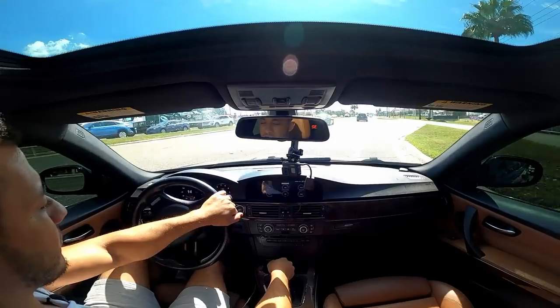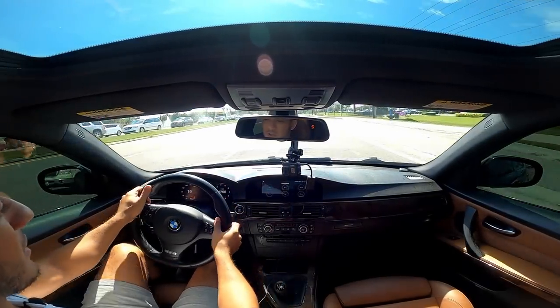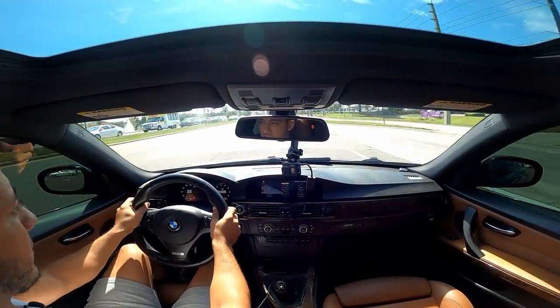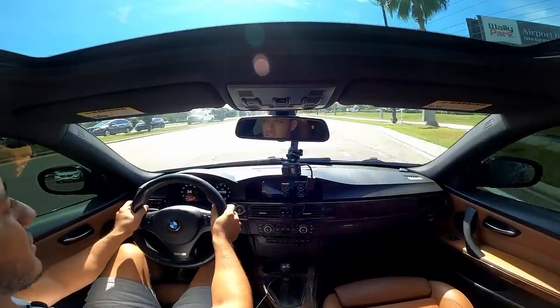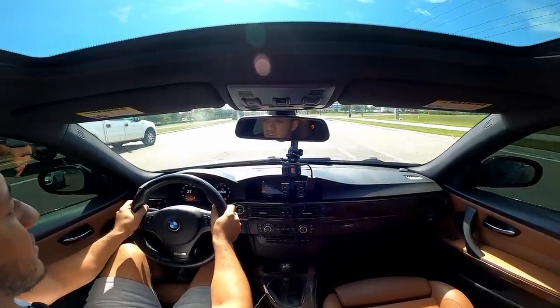Especially when you have all the upgrades that I have and you combine them all together: the tires, the clutch, the diff, drive shaft, the control arms, spherical bushings, all of that. It all adds up for real. First gear, I like to rev it up a little bit higher. Second gear, very smooth. Of course, the other biggest thing is the exhaust. If it wasn't for the race exhaust, I would probably have a little less vibration in here. I'm going to keep it at like 2200 RPM so you guys can hear it. A little bit of vibration back here.